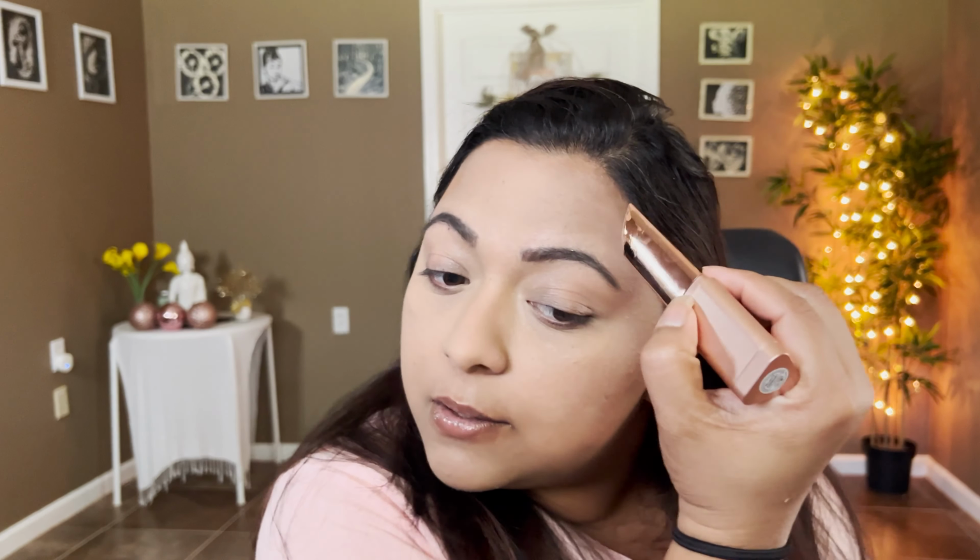Now, once we have at least under eyes set, I'm going to just go over the cream bronzer. And for cream bronzer, I'm taking my LYS Beauty cream bronzer. And this one is in the shade Harmony, which is for medium skin tone. Just going to take that. This is so creamy, so creamy.